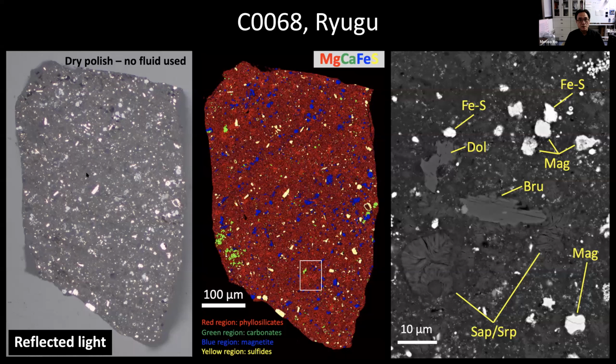Okay, this is fun time. This is the C0068 Ryugu epoxy mount section. This is a reflected image. Of course, we did polishing, but no fluid was used. Then these are magnesium, calcium, iron, and sulfur images. The red region is mainly composed of ferrosilicate, green is carbonate. The carbonate is mainly dolomite, and some breunnerite, and the base layer of calcite. And the blue region is magnetite, and the yellow is sulfide.